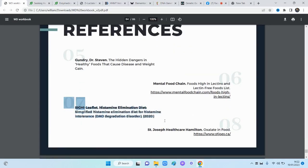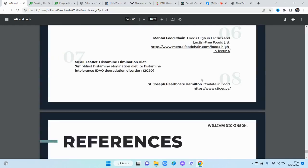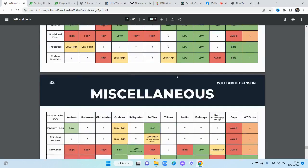This is Siggy. This is one of the most in-depth histamine elimination diet food list documents you can get on the internet. All of the information that's in that document is available in this document as well, alongside all the other information. So this is Siggy referenced material. This is good stuff, and all of these different references. So this is all referenced.